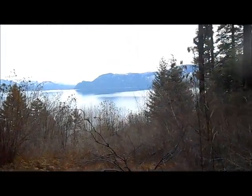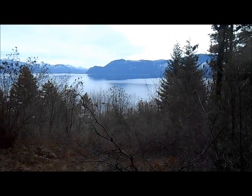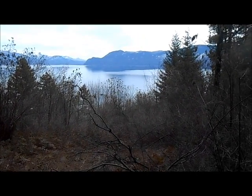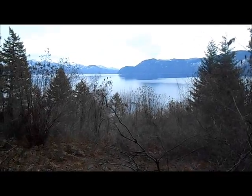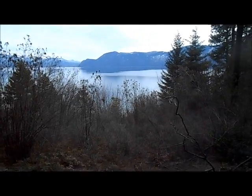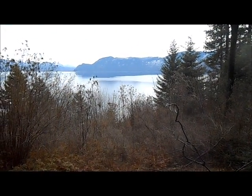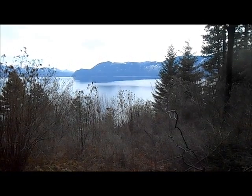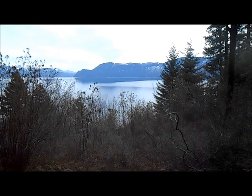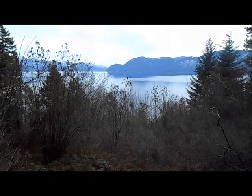Wow, look at this view, guys. It's the Green Monarchs over there. Is that the name of the range or just those mountains? Yeah, it's the name of the mountain range. That's amazing. That discolorization in the middle of the water, is that a little bit of ice? It's just where the wind's hitting it. Yeah. It's amazing.